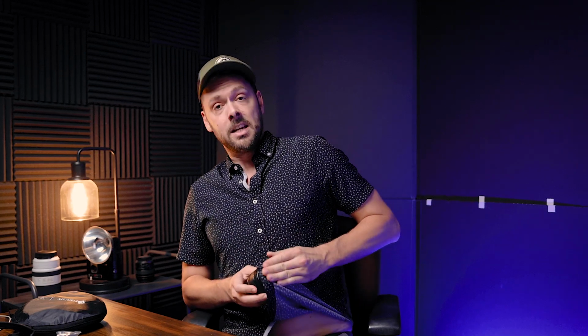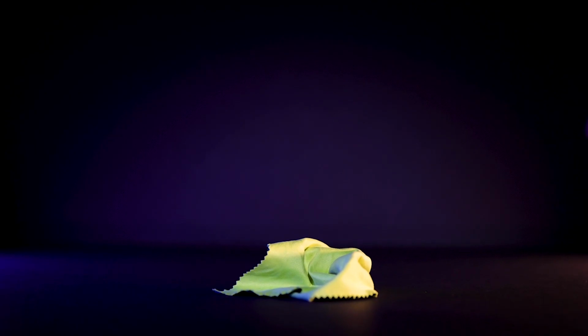Having one of these to clean instead of taking, you know what people do. They take the lens and they take the shirt and they rub it on the shirt. Yeah, don't do that because lenses are expensive. You don't want to accidentally scratch them. I just sent the one I'm filming on right now in for repair. It cost me $500 to repair it. So if you don't have insurance on it or anything like that, use this, not your t-shirt or something else.